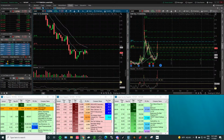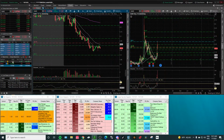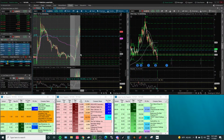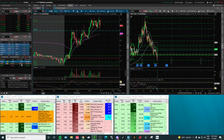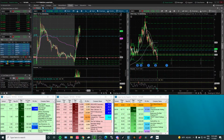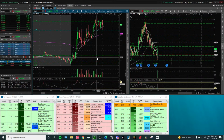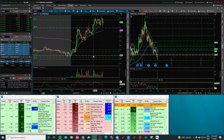I still think if we make a new high of 2.01, we can continue to pop up to VWAP. You know, I should have stopped trading after this first trade on ONCS. That's unfortunate, but again, it's all good.